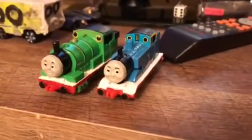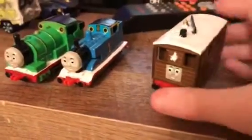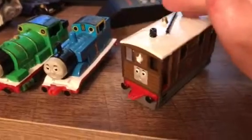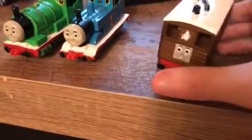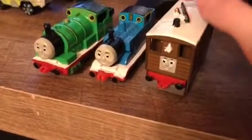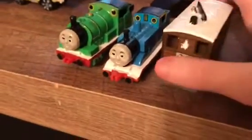So, I don't want to make this video too long, so let's bring in the next one. This is Toby, the tram engine. He's a bit top heavy. Like, just rocks and rolls like Duncan. When you make him roll very fast, he'll tip over. He's just too wobbly. But I still like Toby, because he's like super old. Way older than Thomas and Percy.